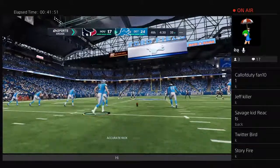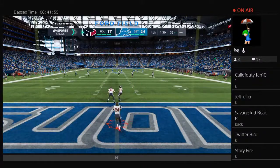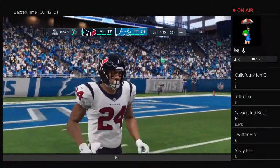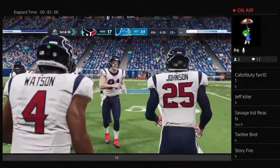Kickoff team on the field now as they will send this one away. Taken in the end zone. And this will not be returned. It'll come out to the 25. At their own 25. The Texans getting set here to take over again on offense.